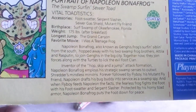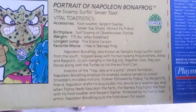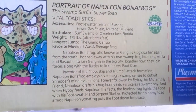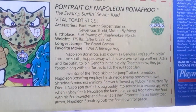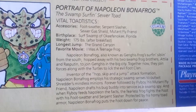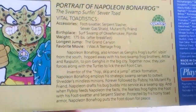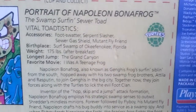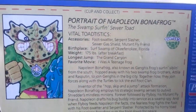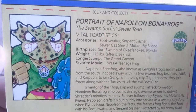Really like the read-ups on these things. Favorite movie, I Was a Teenage Frog. Longest jump, the Grand Canyon. Weighed 170 pounds after breakfast. Birthplace, surf swamp of Okefenokee, Florida. Awesome. Says that he's affiliated with the Turtles, but I don't know if it was a cartoon or something, but it said something like Punk Frogs. Like, that was his affiliation.